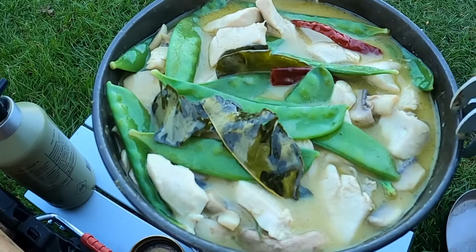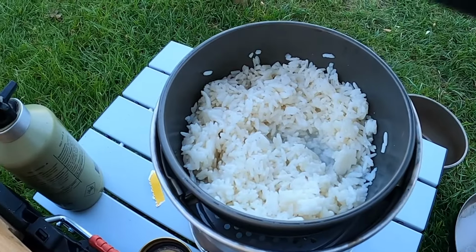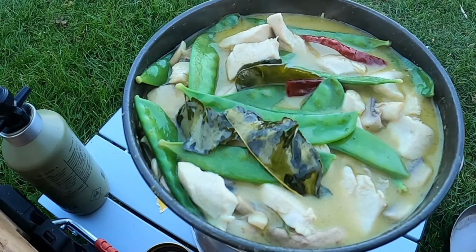Folks, curry's done. And just heating the rice up now. Using the curry as a lid for that rice pot. Looking nice though.